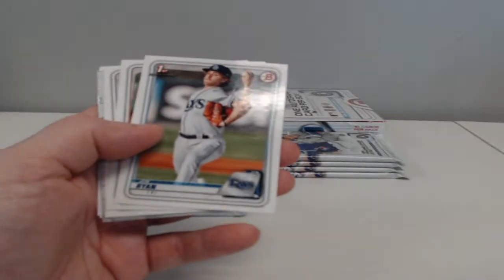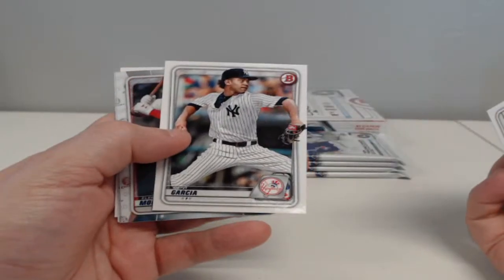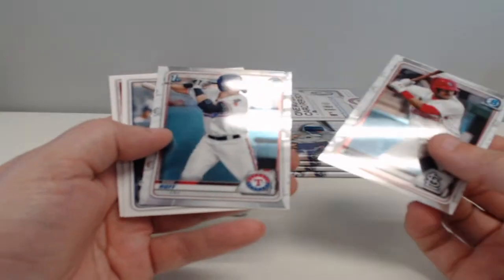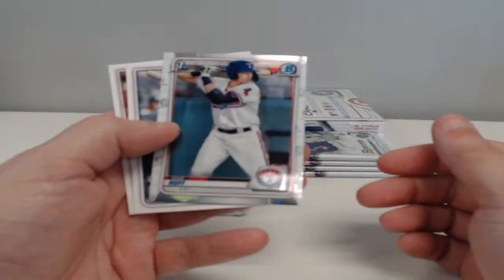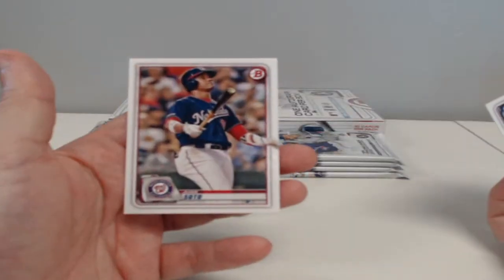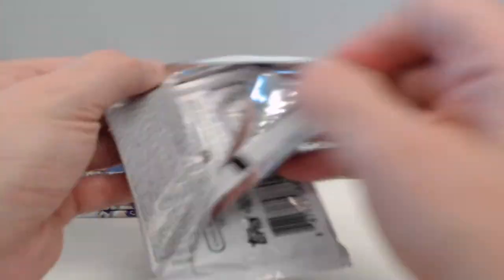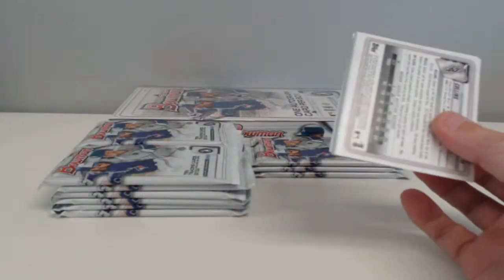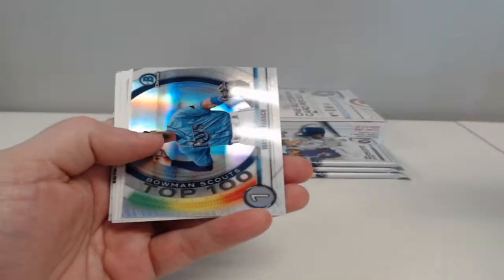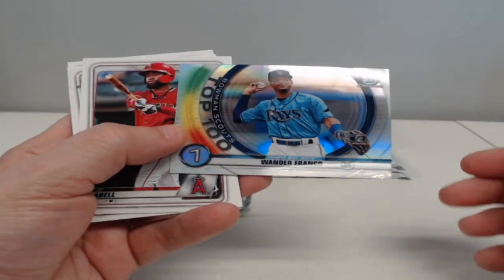Classic design. Joe Ryan, Bowman first. Adam Hill, Garcia, Montero, Chrome, and Sam Huff, Bowman first, Chrome. Kevin Biggio and Juan Soto. Gleyber Torres, Buster Posey, Wander Franco, Bowman Scouts Top 100 for the Rays.